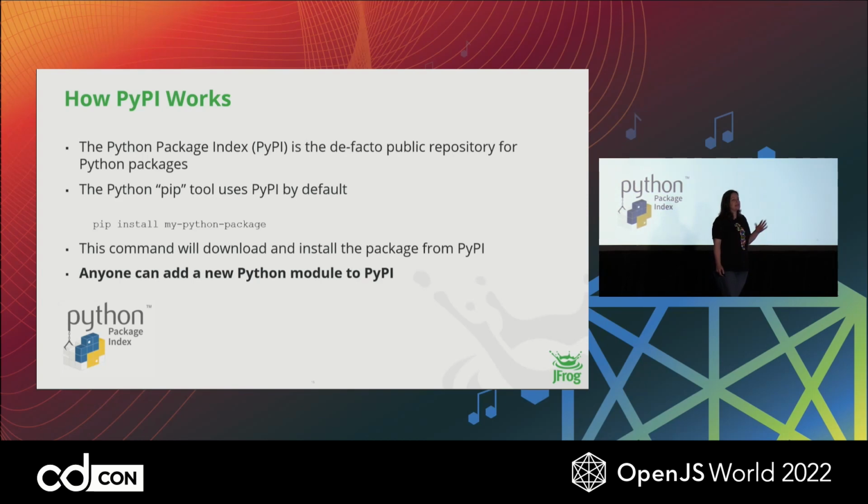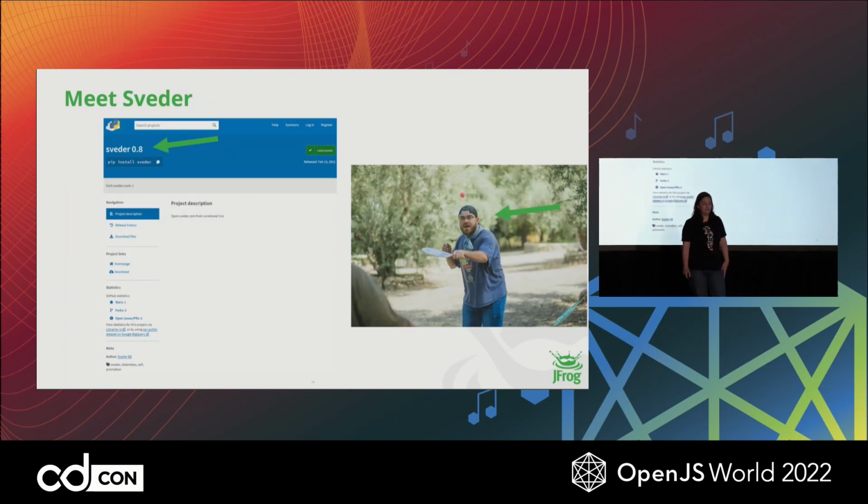Okay, let's discuss how PyPI works. This is the de facto public registry for Python. You can just install stuff with pip install. Anyone can add a new Python package to PyPI. That's the benefit of having a public registry. Anyone can add a package. All right? This is actually not just anyone. This is an employee of JFrog. He's an employee of our security team. And he put a package out there that, once you install it, has code that runs on the installation of a package. It opens up his website. So he just put this out there to make a point.